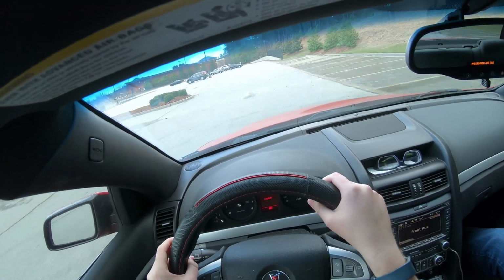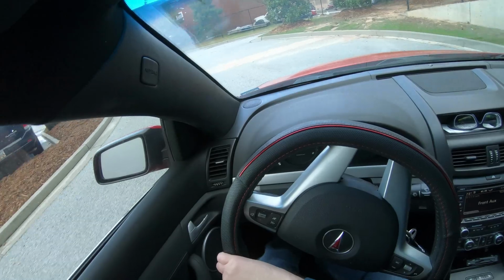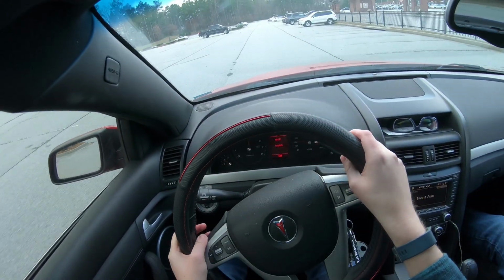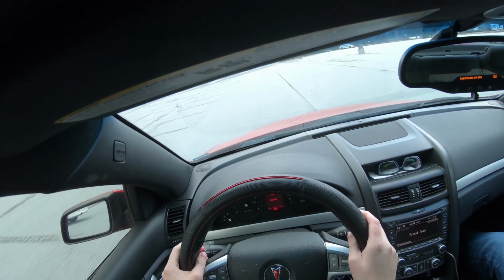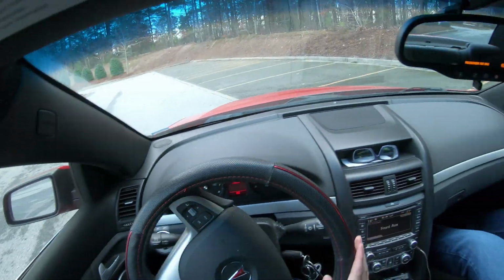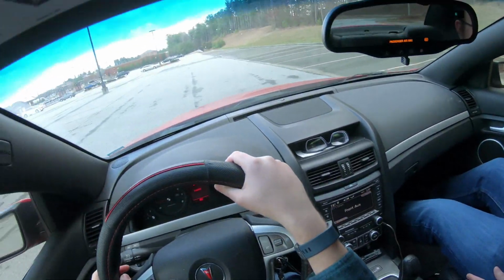Whoa! That's some power! Wow. That thing just jumped. That was pretty quick. Wow. Do I want to know how fast we were going? Wow. That is some serious power. And a family car.